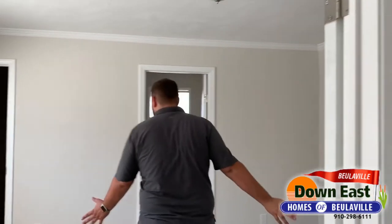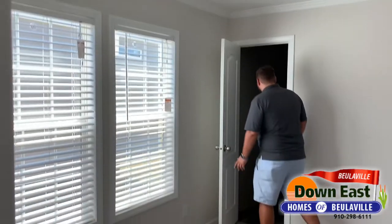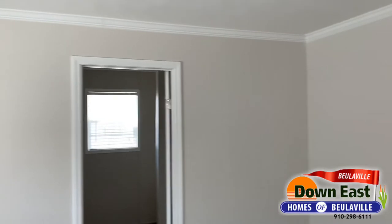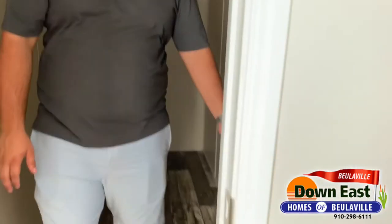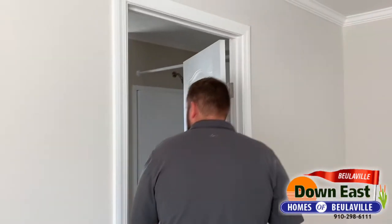Really good size master. Walking in, with a ton of natural light, we do have a really good size closet. It runs a really good length to put all of your clothes, everything hung up, just so you know where everything is. It's a pretty big closet. We do have a nice master in this room.